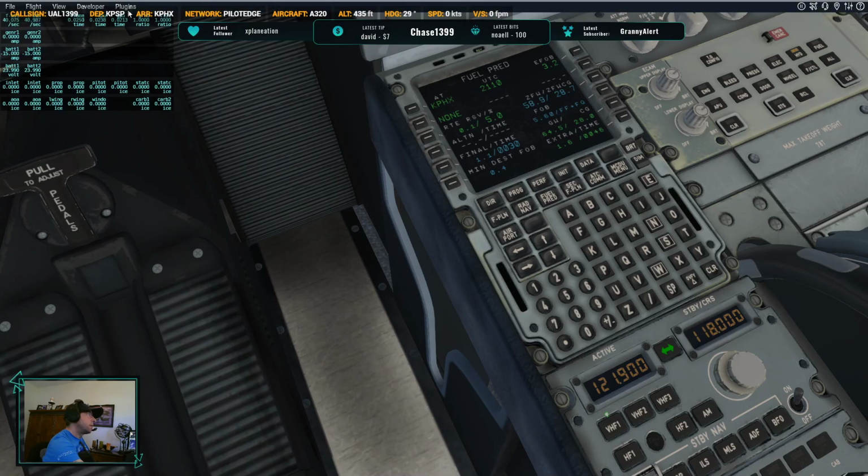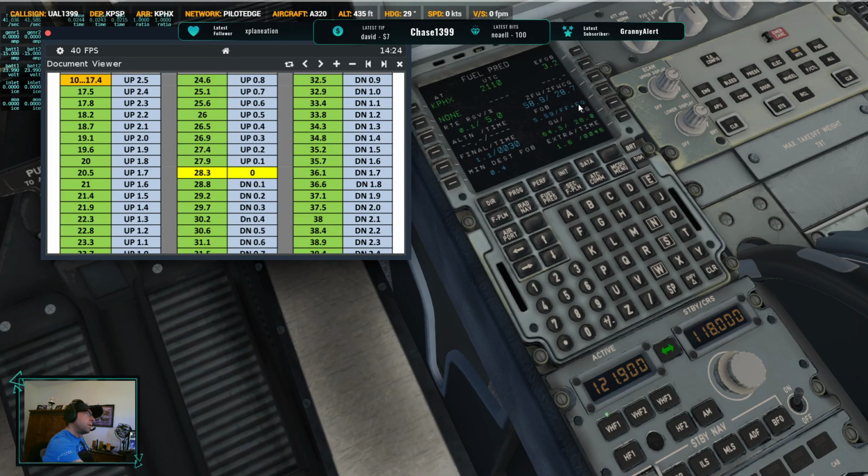Certainly need to change the top one. 147. Alright. So we come to 28.0, so 0. So perf 1 up, on the ILS 20 0.0.